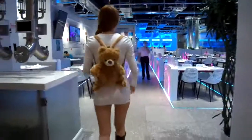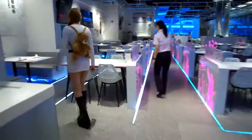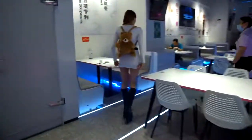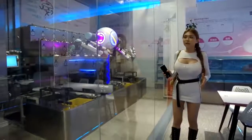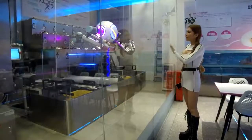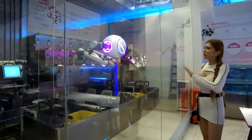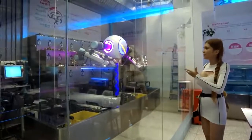Those are beer. So this is a Cantonese restaurant. Their main cuisine is Cantonese, right? And hot clay pot, clay pot rice is one of our main cuisines in Guangzhou.